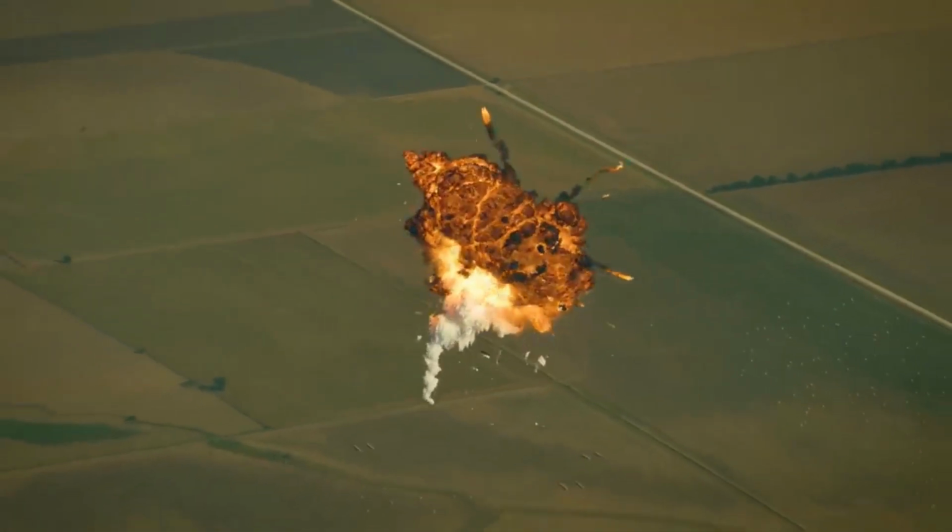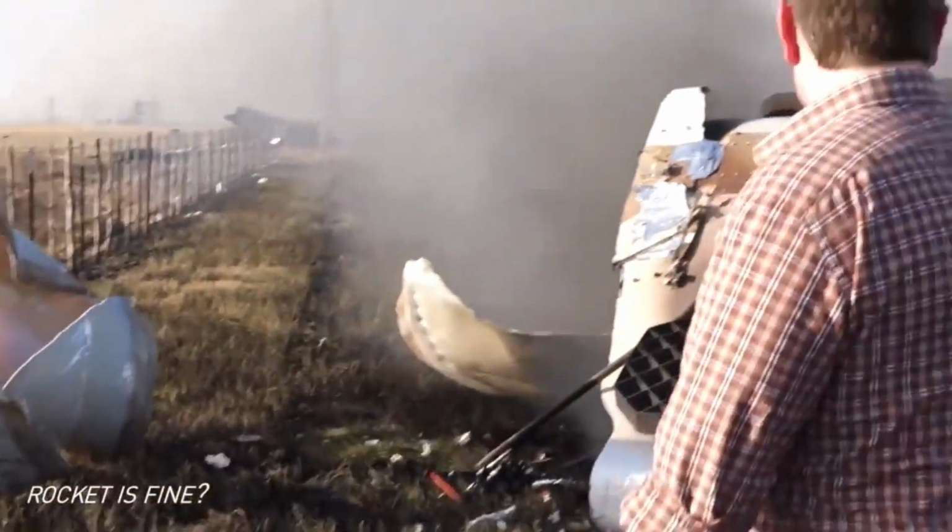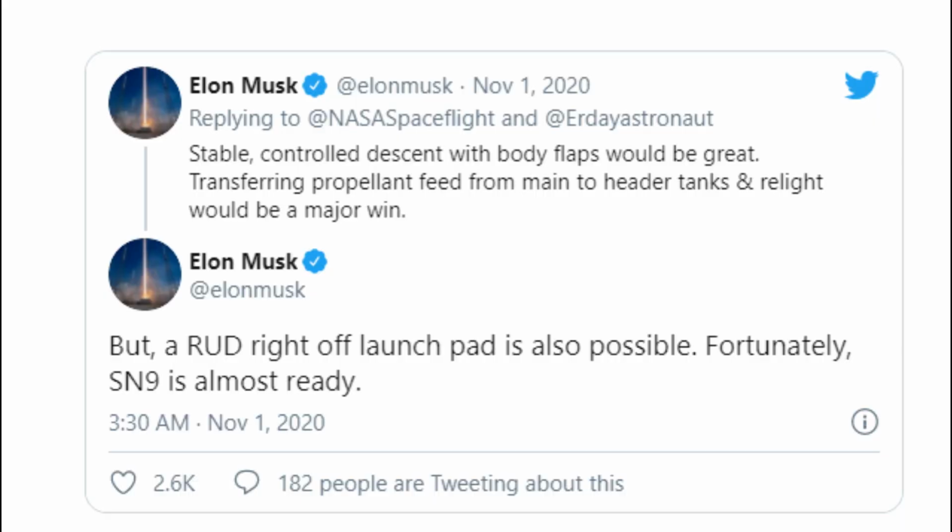The CEO of SpaceX, Elon Musk, himself admitted these challenges while replying on Twitter. He stated through his tweets that stable, controlled descent with body flaps would be great. Transferring propellant feed from main to header tank and relight would be a major win. He also admitted that a rapid unplanned disassembly right off the launch pad is also possible, though we would not like to see that, isn't it?